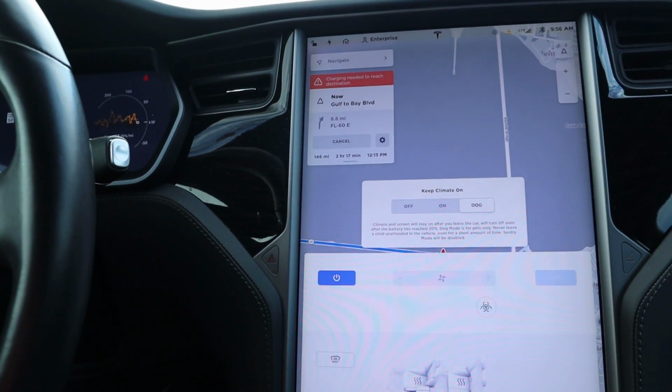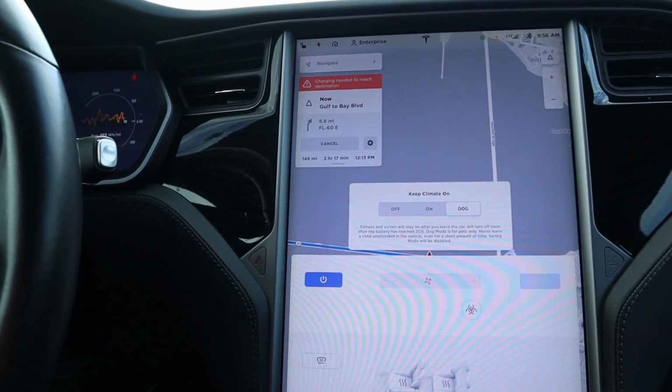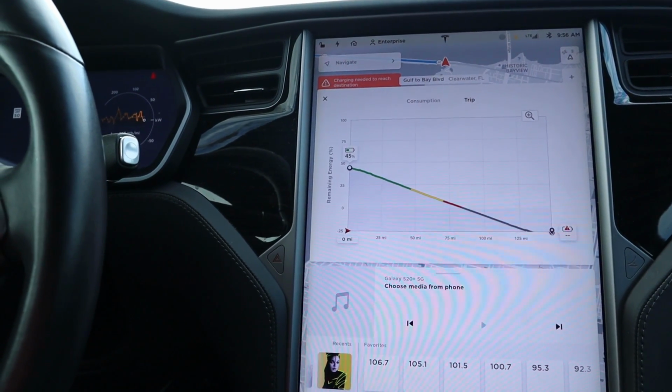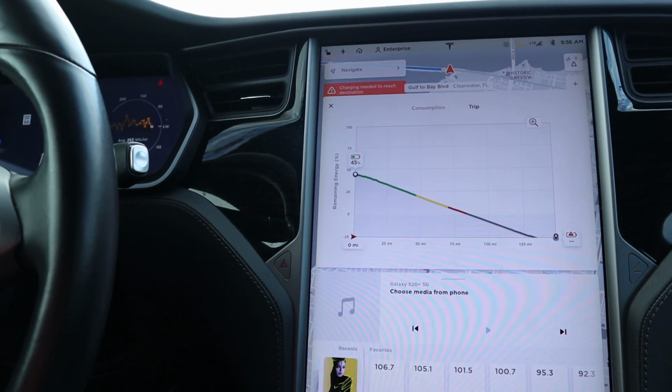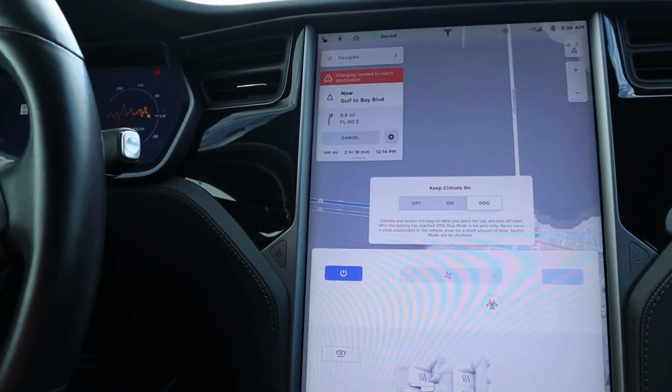Now Tesla thought about it, and they actually have a dog mode. So when you have a dog mode, the car is going to be off, the AC is going to be blowing. The only drawback to it is you don't know how much battery you have. I hope you download the Tesla app, which is going to kind of alert you when you're running low on battery. So let's go back here.